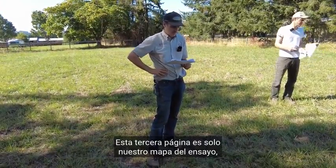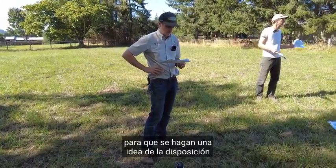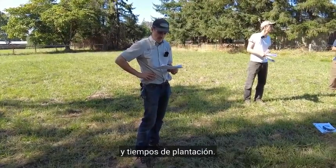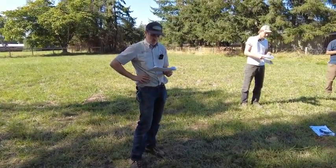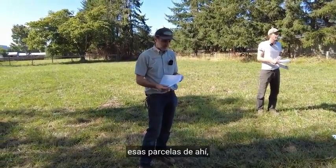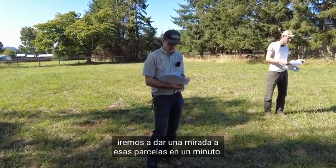This third page is just our trial map, so you have a sense of the layout of the different seeding treatments and planting times. And those are what all the little flags are marking out there, and we'll go take a look at those plots in a minute.